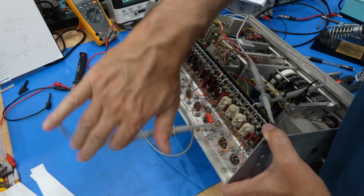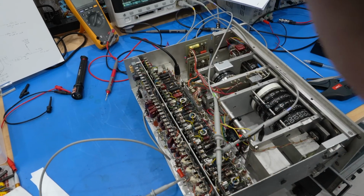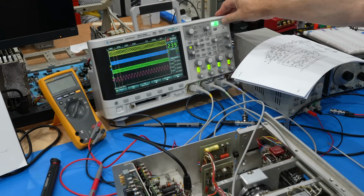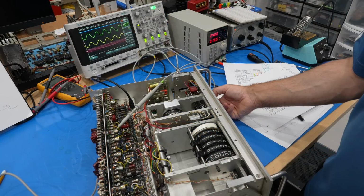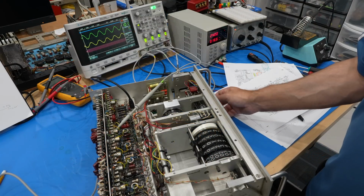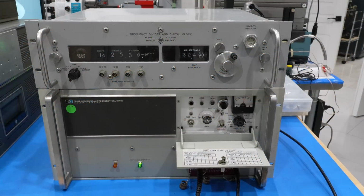Yeah, it shouldn't be too hard to repair, says a confident CuriousMarc. But that is seriously underestimating the fight that the regenerative divider is going to put up before we can finally admire our continuously adjustable phase shift and make a proper atomic steampunk clock.